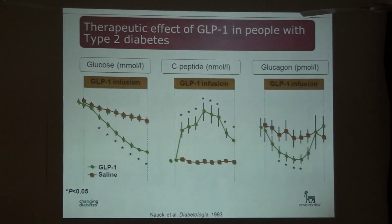What are the other therapeutic effects of GLP-1 in people with type 2 diabetes? There's been a reduction in glucose levels, a reduction in glucagon levels, and an increase in insulin levels as measured by C-peptide. I do not need to tell the learned audience over here that C-peptide is the connecting chain which breaks off from the pro-insulin structure when insulin is released. So pro-insulin breaks down to insulin and C-peptide. Insulin levels have to be measured by RIA, which is a little bit more difficult and cumbersome. It's relatively easier to measure C-peptide levels in blood to give you an indication of insulin levels that are being secreted. So if C-peptide levels are going up, it will give you an indication that insulin levels are also going up.